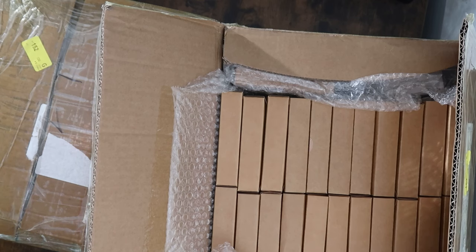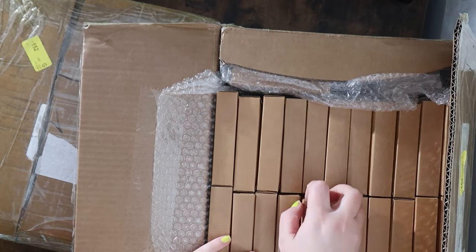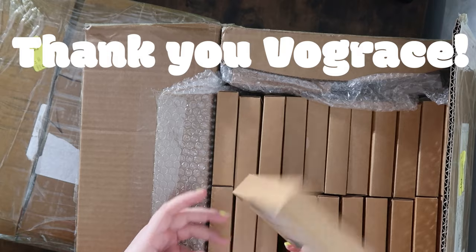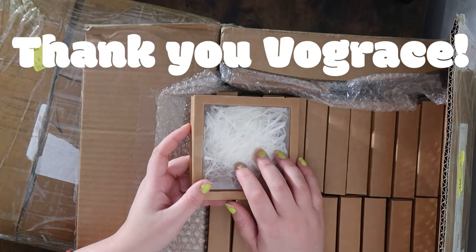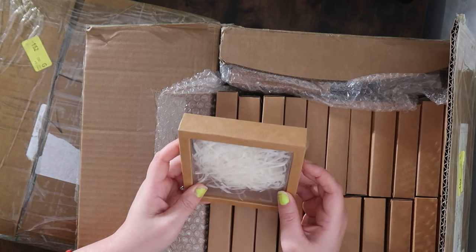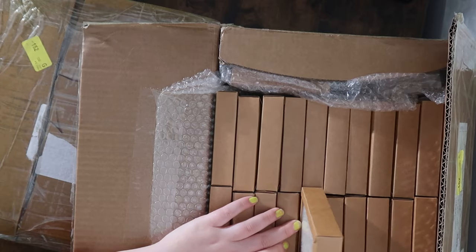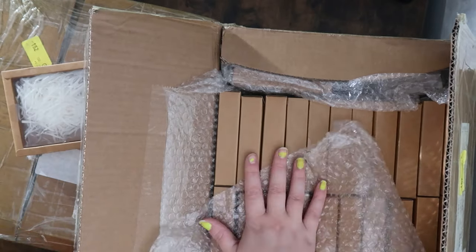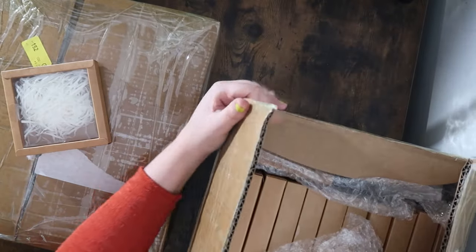These are some packaging that I ordered from Vograce. They kindly gifted all these to me. So these are the packaging that I will be putting the acrylic charm and the stickers in for the Kickstarter. And I've also got a sticker that goes wrapped around the front, so we're going to unbox that now and see what it looks like. I'll take one of these out and have a look. There should be about 100 of these boxes, so there'll be enough to send out to all the Kickstarter backers.